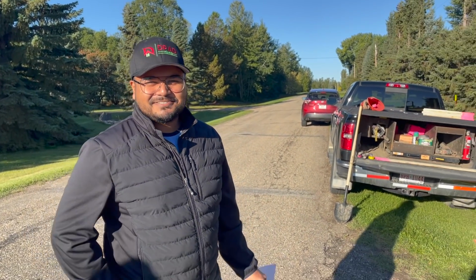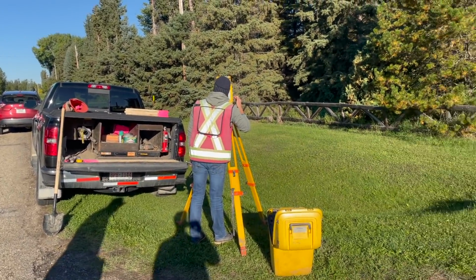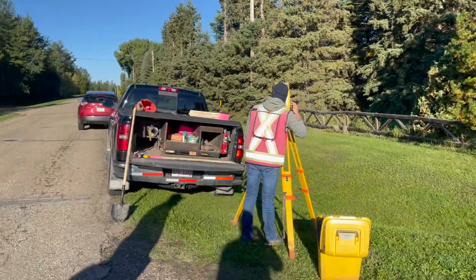All right, well, good. So today you've noticed, Drew Pad, that there are surveyors here doing their thing. They're finding the property lines. Stakes are going to be going in the ground over there, and then pretty soon, when do we have the excavators coming out?